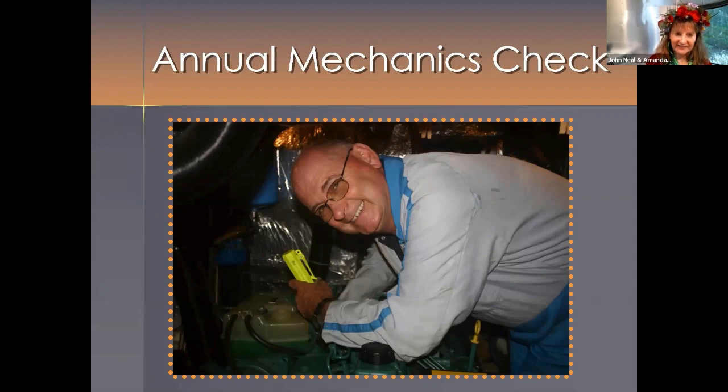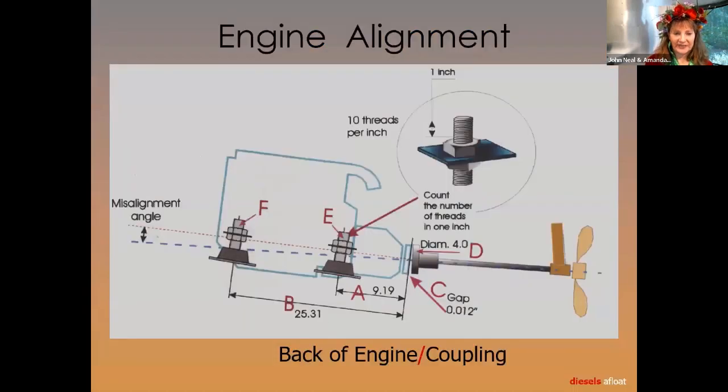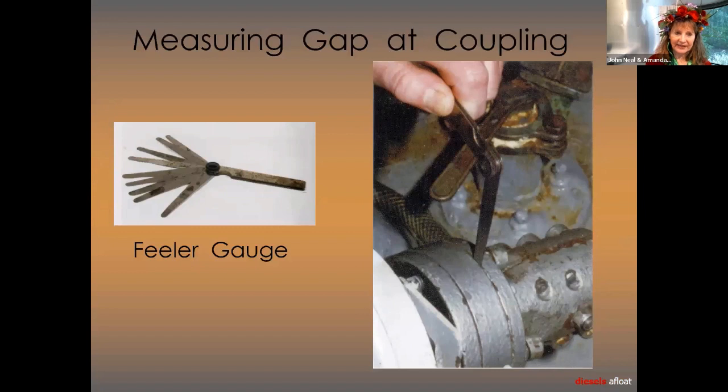Hiring your mechanic for your annual check. First off, they're going to do the valve adjustment. With a feeler gauge, they're going to see that the valves are seated right, so you're getting good compression in your piston chamber. They're also going to make sure the engine is aligned. The engine sits on feet, and the rubber feet get compressed after a period of time. You'll get binding at the shaft, where the shaft meets the engine, at the coupling. So you'll be undoing the coupling, putting in feeler gauges, making sure that distance is correct. And here we are doing that, measuring the gap and then bolting it back together.